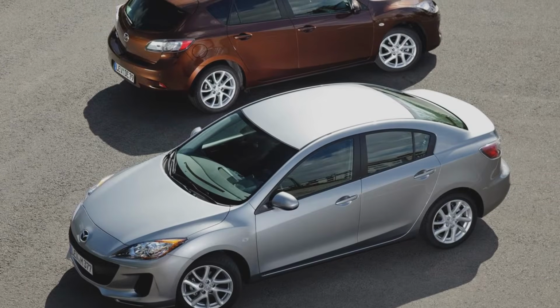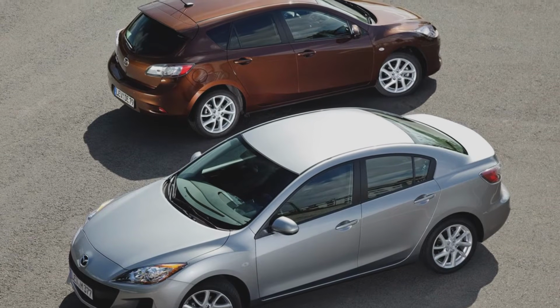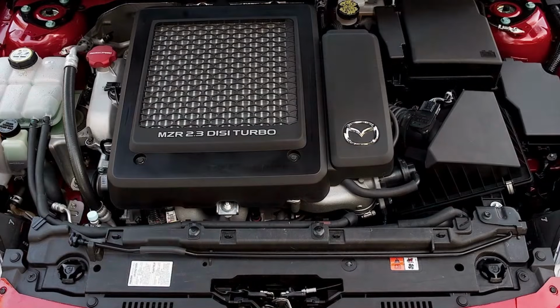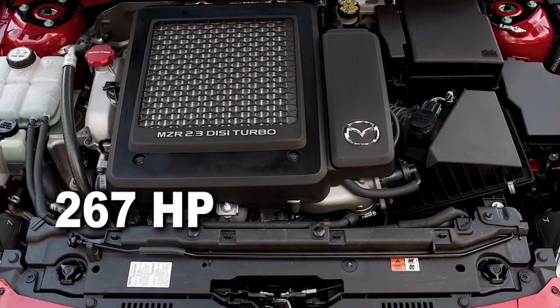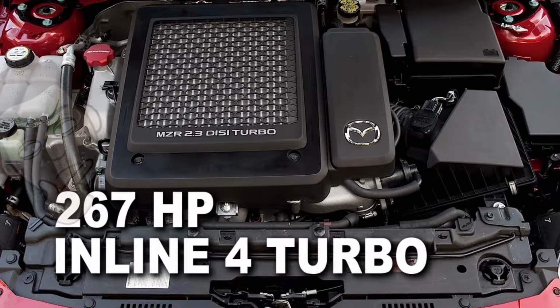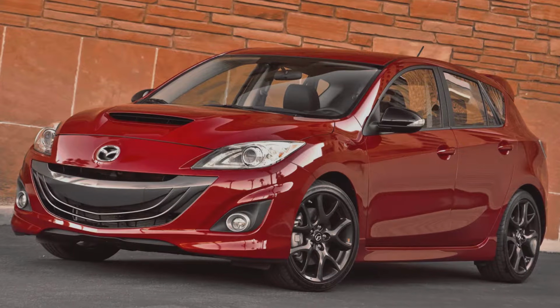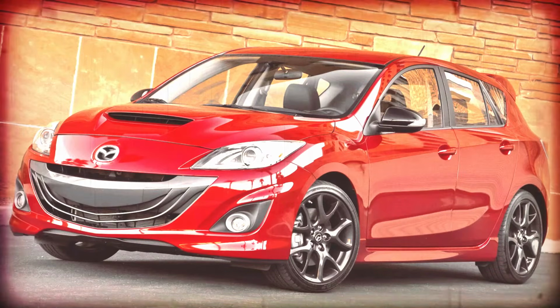And of course, all of this can come in either a sedan or a hatchback configuration. The Mazdaspeed 3 was also an option, which was a direct opposite of those econo boxes with 267 horsepower with its inline 4 turbo. Well, kinda. It basically just had more power and more performance bits, which I'll dive deeper into in another video.